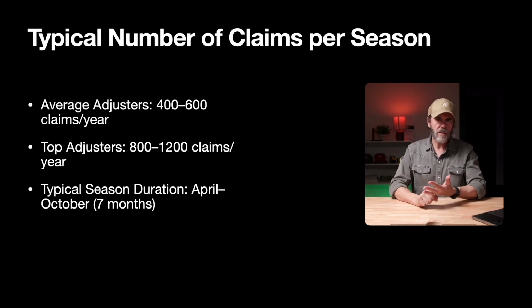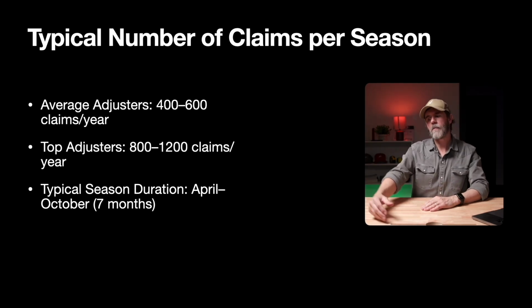The early season is going to be a lot of sewer and drain backup, right, from heavy early spring rains, especially in the south. You start getting a little bit of hail and wind down in the south, early season, March, April. And then late spring, early to midsummer is our bread and butter, which is hail, right?